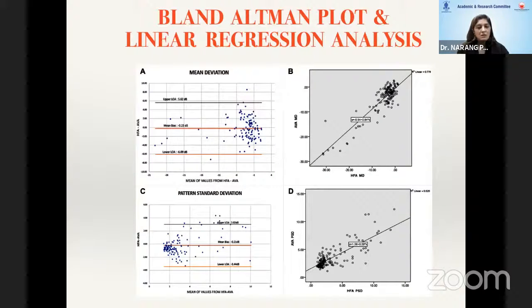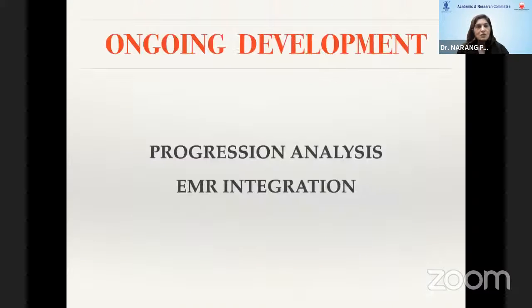This is for the mean deviation and the pattern standard deviation. There is an ongoing development for this device, which is still going on, with the progression analysis and the EMR integration.